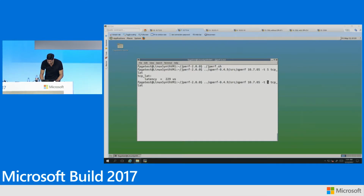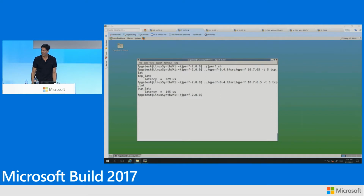Oh, yeah. Who knows what VM I was talking to there? I hope I didn't disturb it. We should be seeing about the same thing because that's another virtual machine on the virtual network. I just happen to have a valid IP address on my subnet. So 145 to 200 microseconds is the kind of latency you see.